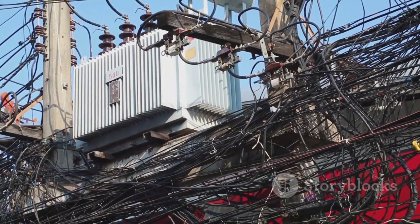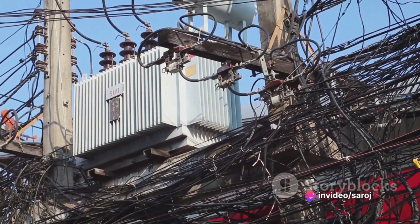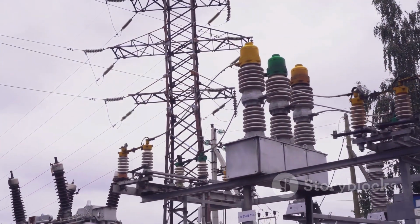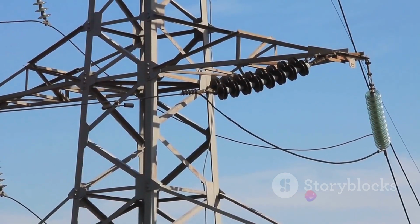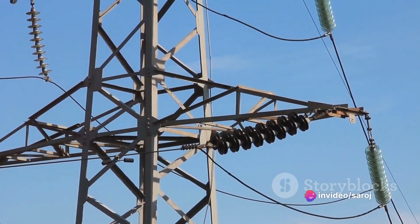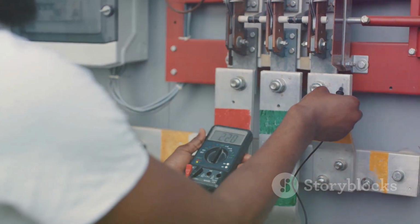Firstly, safety. Earthing is the unsung hero that keeps us safe from the perils of electric shocks. Picture this. There's a fault in your electrical system and suddenly there's a surge of current. Without earthing, this current could pose a serious danger to people and property. But with a well-structured earthing system, the excess current is directed safely into the ground, reducing the risk of shocks and even fire.